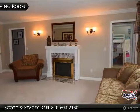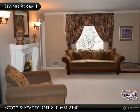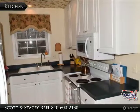This spacious master bedroom has its own private bath. The two other bedrooms have a shared Jack and Jill bathroom arrangement. Plenty of room with a living room and family room, complete with gas log fireplace.